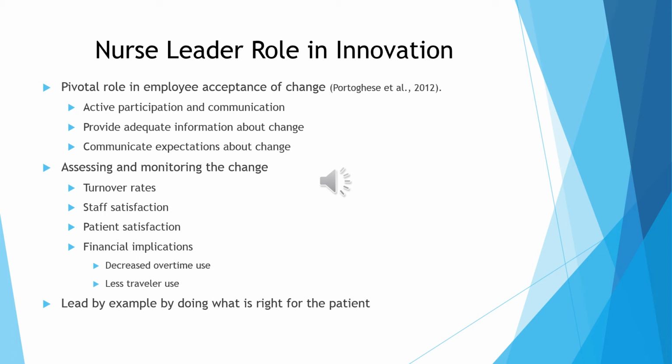The leader can look at turnover rates since the change was implemented. They can also look at staff satisfaction surveys to see if there were improvements since the change. It is also important to look at patient satisfaction results. Value-based care is doing what is best for the patient. Leaders can also look at adverse events and note changes since the nurse-patient ratio was decreased.